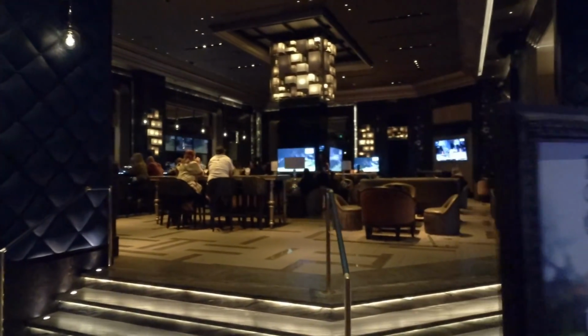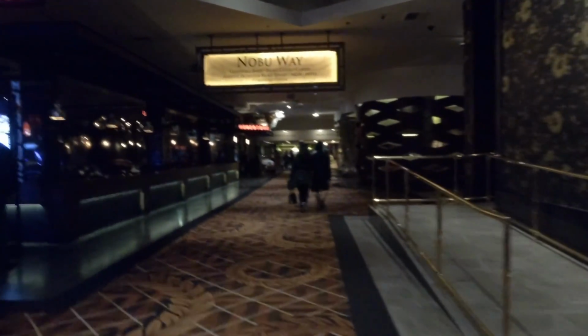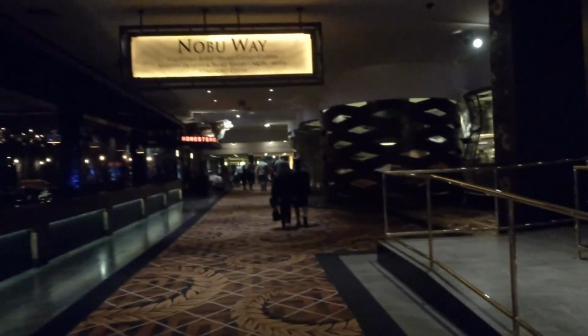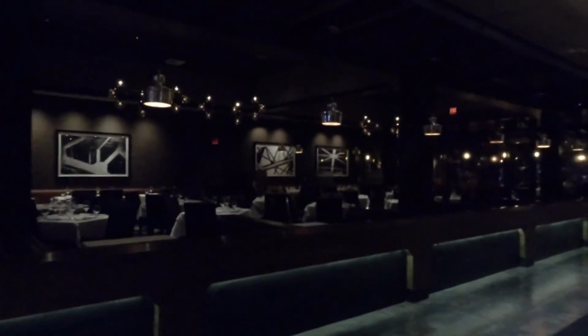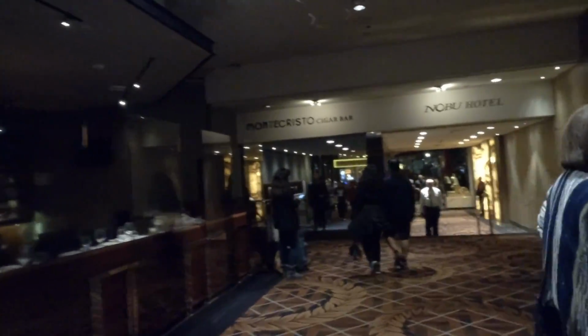I think it's more like a bar, you know, if you want to chill and have a little sultry thing going on. The steakhouse, it's a little dark, but it's the Homestead Steakhouse. This place is cool too. Oh, the Monte Cristo cigar bar. Yes, the Monte Cristo, please. It's Nobu.